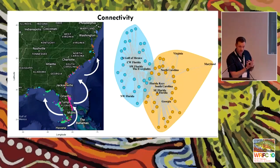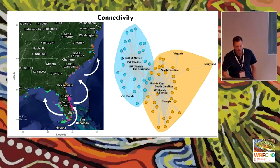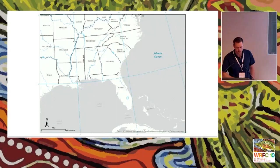There are some fish that cross between, but for the most part, these are divided subgroups, except for the Florida Keys, which is on the very tip of Florida, right here. And this is the area where they're all migrating, or many, I should say, are migrating south, and they stage here, and then they move offshore to spawn. So there's a lot of mixing here. This is an important location we'll revisit in a moment.